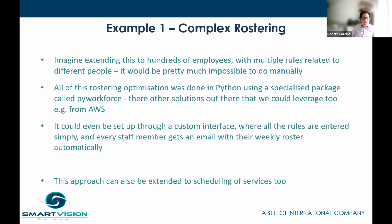So now imagine extending this to hundreds of employees, right, with multiple rules related to different people. And this would be pretty much impossible to do manually. And in fact, all of this rostering optimization was done in Python using a specialized package called PyWorkforce. But there are other solutions out there that we could leverage too, from AWS and others as well.